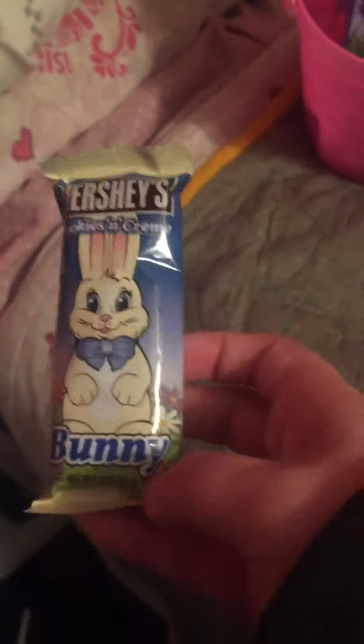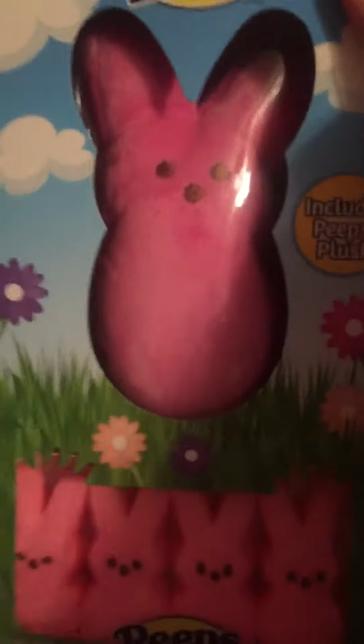I got this Hershey's Cookies and Cream Rabbit. I got another Cookies and Cream Rabbit. And I got this dry shampoo I spray on my hair. This Reese's white egg, a Cadbury cream egg, and last but not least, some Peeps with a Big Peep plush.